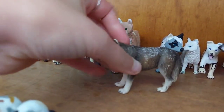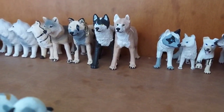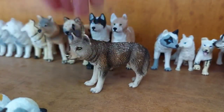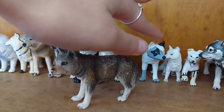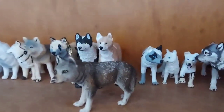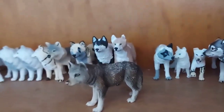Then next, these guys are the other female Schleich wolves, 2002. This one, again, is a very marked up version. This one wasn't any better when I got it. The marks on this one were way worse than on this one. So yeah, that's what you get for buying figures off eBay. They're obviously not going to come in the best condition, but I still love this one regardless.